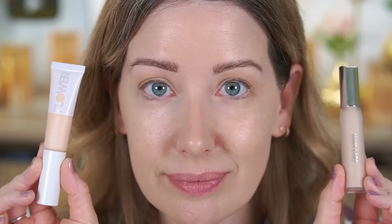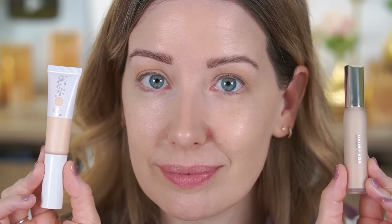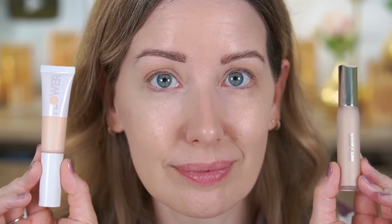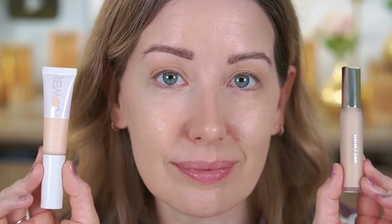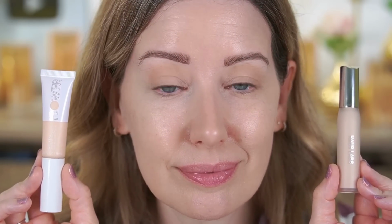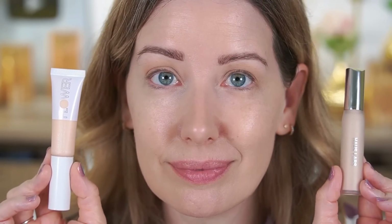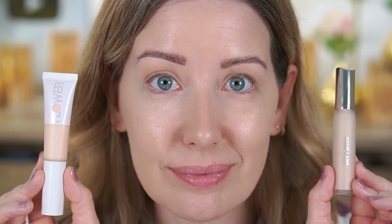So I just want to zoom you guys in quickly so that we can see what these two look like side by side. So I think these both do an amazing job at brightening up the eye area. I love that you don't need a lot of product because I feel like the more concealer you cake on, the bigger chance there is for creasing and it just looking dry and kind of heavy. So I think these are both very lightweight and they both look really smooth under the eyes as well.